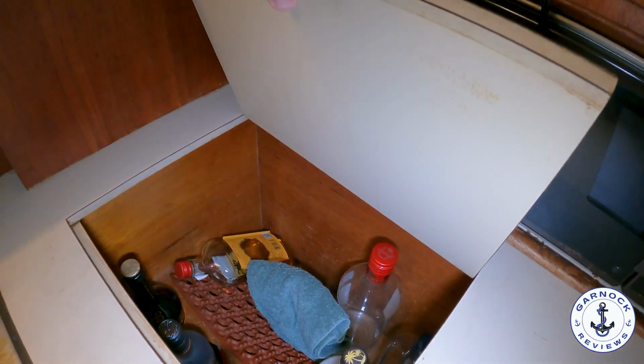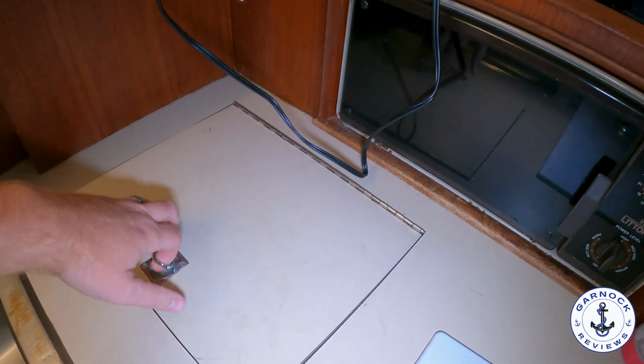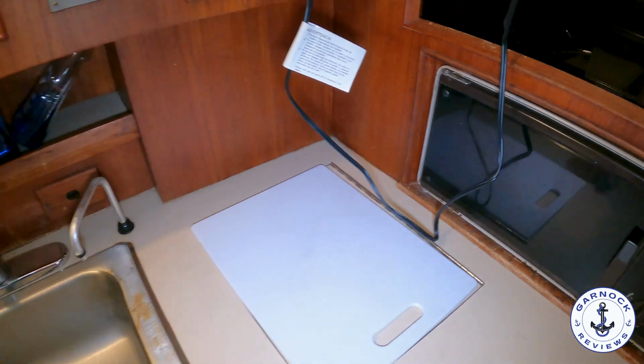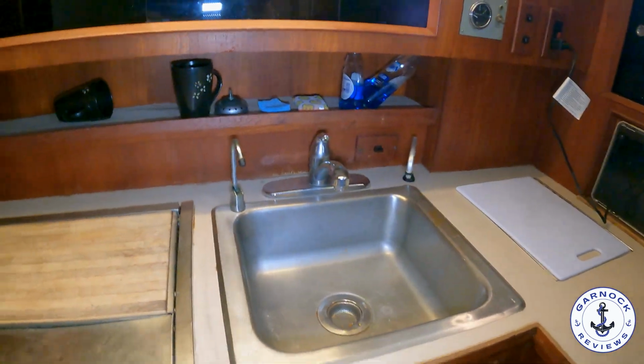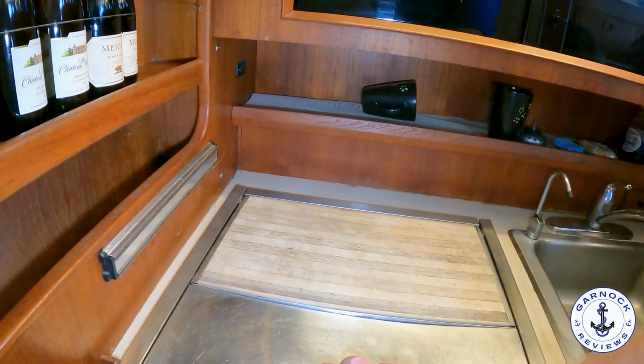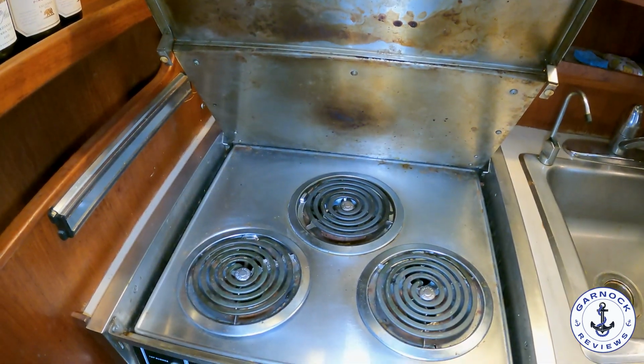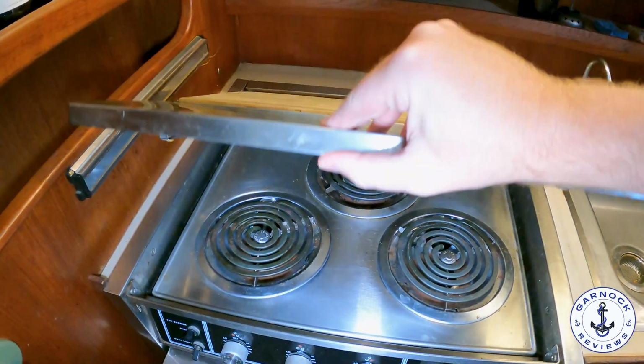This is good for dry goods. You can put different bottles, cans, things like that in here. Stainless steel sink. And then you've got your 3-burner electric stovetop. And this has got the electric oven down below.